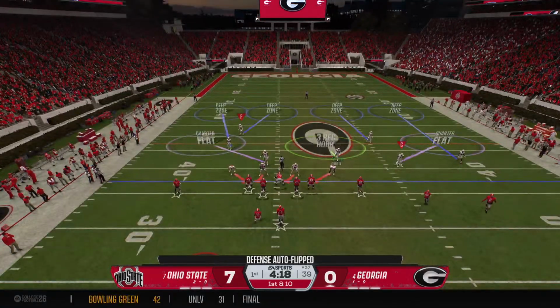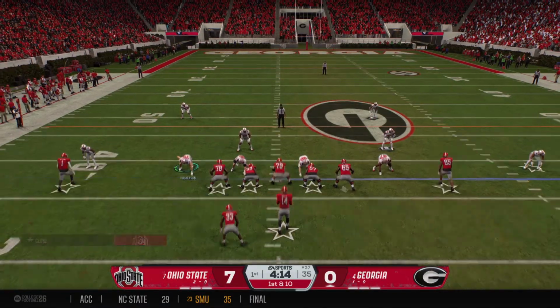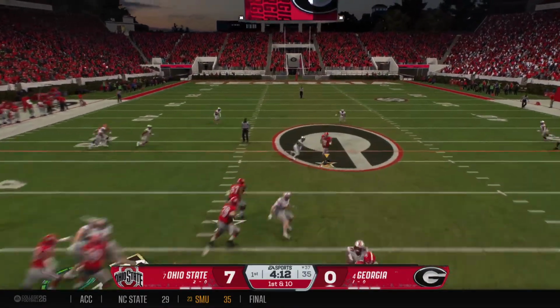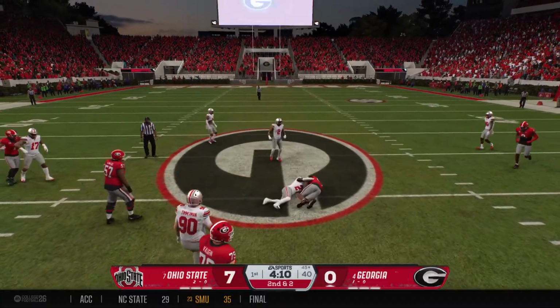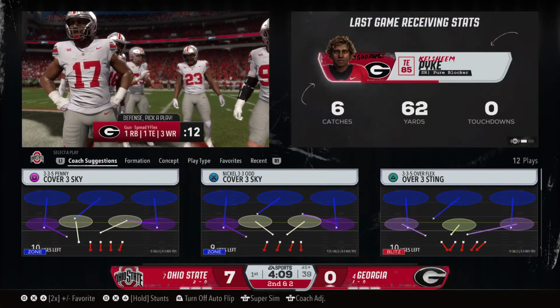Man, that is easy living for this footwork by the receiver, gets the separation, and at that point, it's just pitch and catch for the quarterback. And he finds his tight end for the catch. Boy, he has such great size.